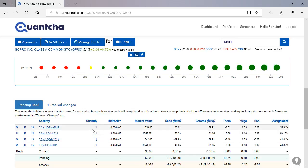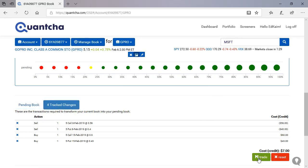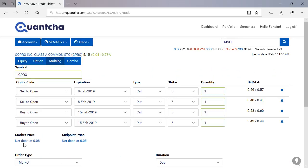Plus, we can scale this up commission-free as much as we want. So the other thing I want to show you is that when we click through, that's the market pricing.